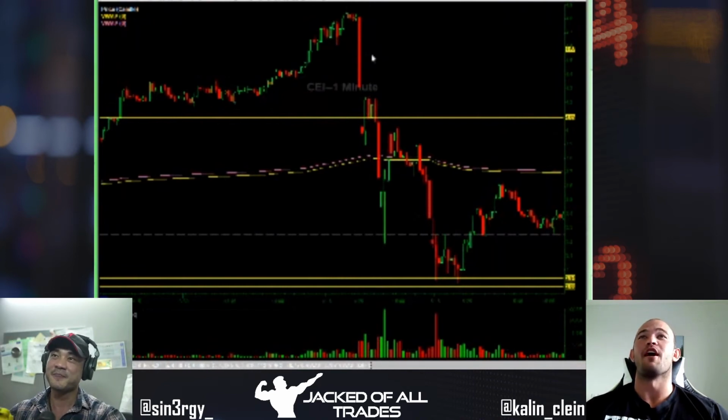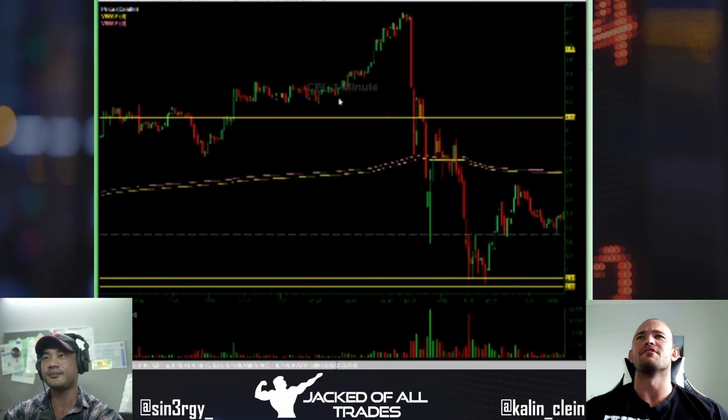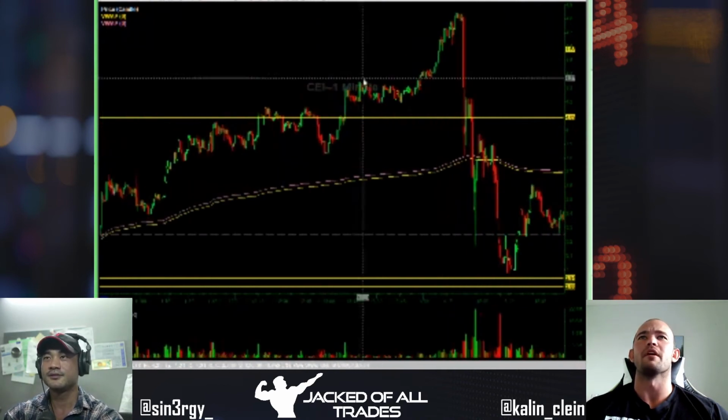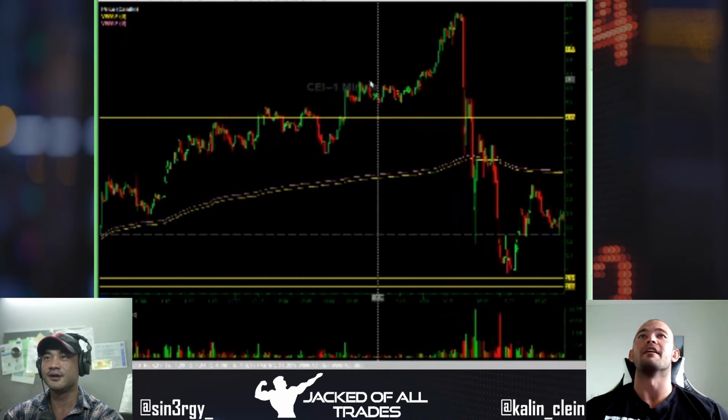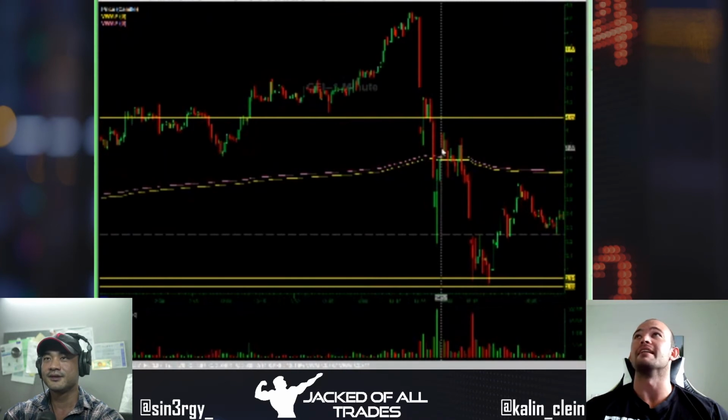Well, I was talking to a guy who messaged me on Instagram because he said he was trading this during the day, and he had a stop order around the 430s, right above this kind of topping line here. He said it didn't get executed until like the 380s. So just so you guys are aware of that as another side.